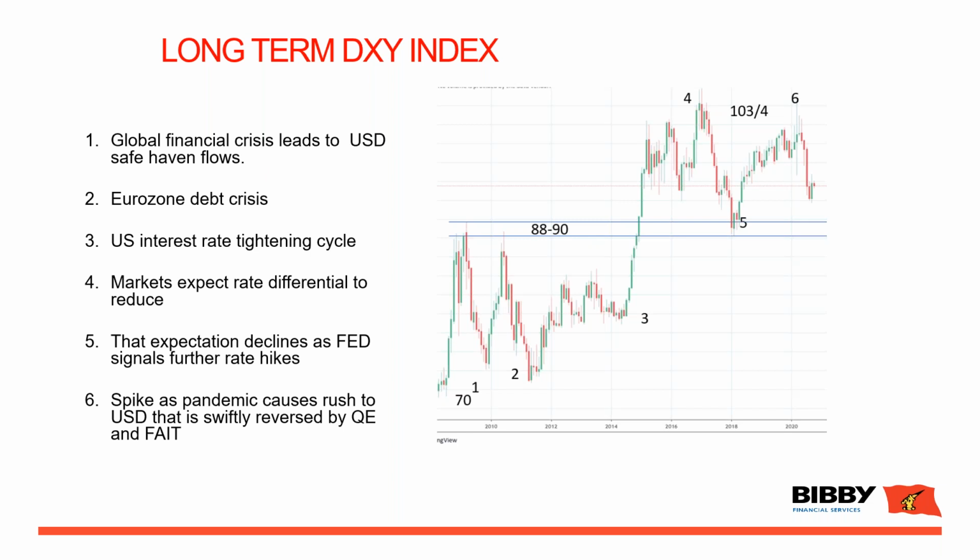Then again, the initial QE programs by the central banks caused it to drop back again. Then we saw the Eurozone debt crisis, another crisis, another surge in dollar demand, and we spiked back up again to this 88-90 band that is in the middle of the slide, which is a bit of a pivot point. It came back off again when it looked like the EU or Greece wouldn't break away and the EU wouldn't break up, so the dollar weakened again.